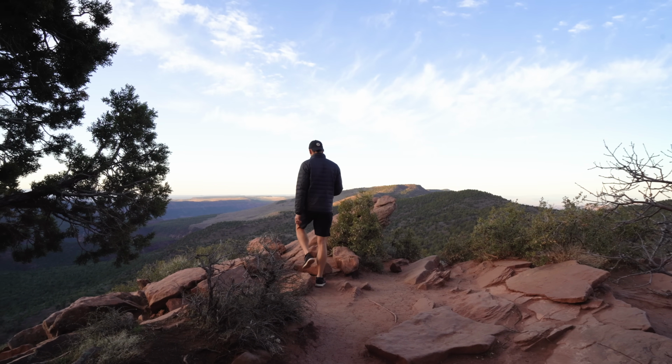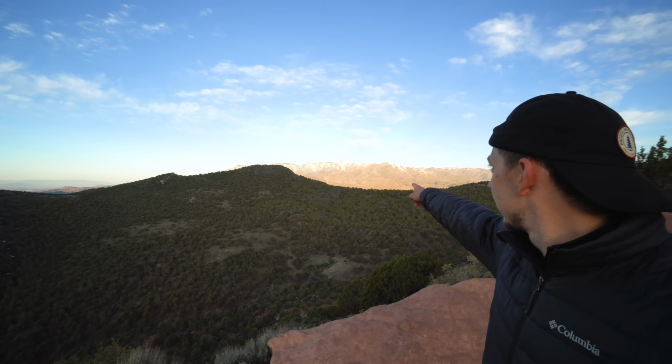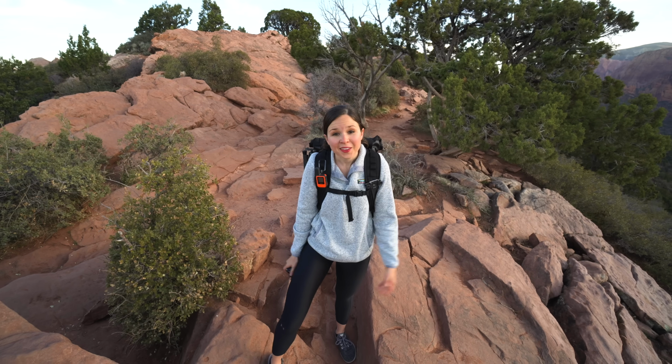This overlook is incredible. Basically, I guess, 270-degree views. Man, the light's pouring through. And then behind back here, the light's already shining on these mountains. It's gorgeous. You can see so far off that way. This is a special spot. And there's no one else here.